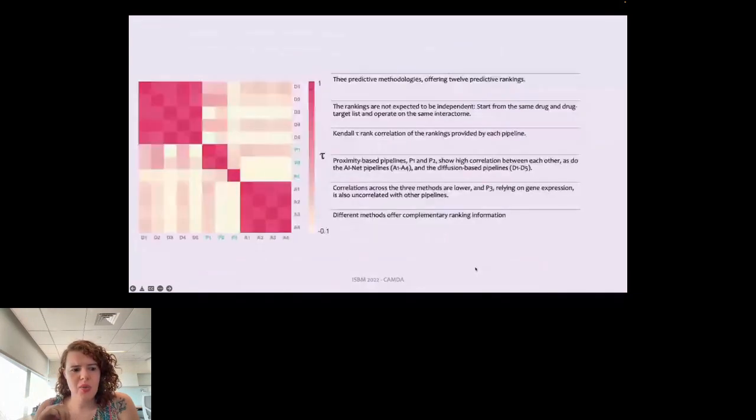So we have a ranking for each one of those drugs, for each one of those methodologies. And what we identified, which is quite obvious at first glance, is that the methods are quite biased towards themselves. So all the AI methodologies are going to give you a very similar ranking across them. The diffusion methods are also very similar across themselves, and the proximity methods are also very similar across themselves.